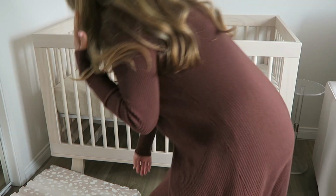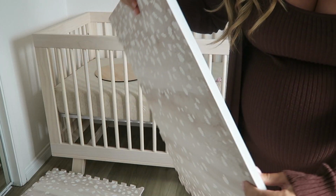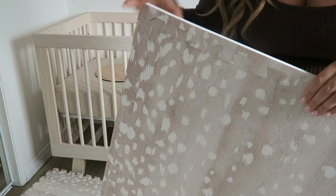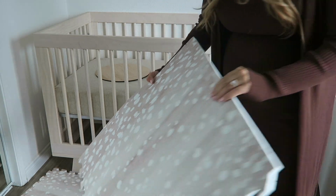And then the last thing that I will be putting out once she's here, or once she starts doing tummy time, are these mats from House of Noah. You've got to check out their play mats. They're really thick, really squishy, and they just click in together like a puzzle piece. I don't know if you can see that here, but this is the fawn brown color. It's a little purpley brown in person.